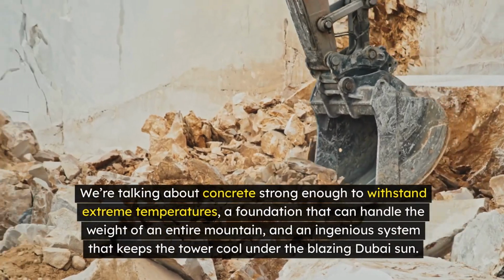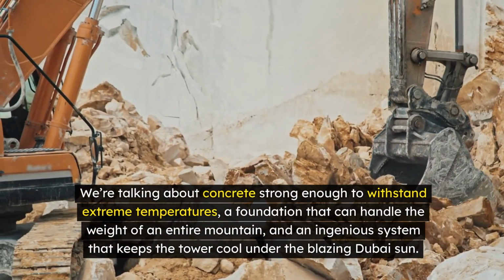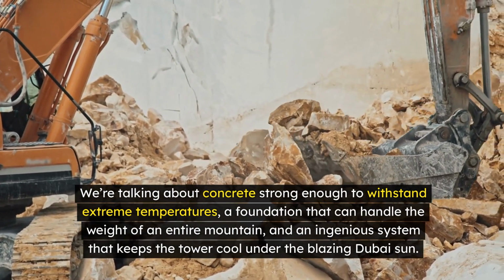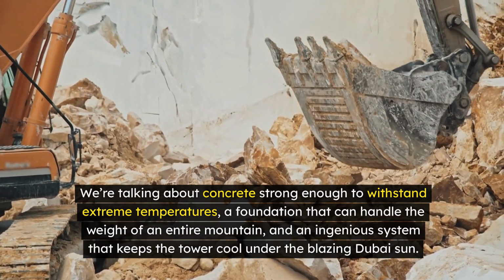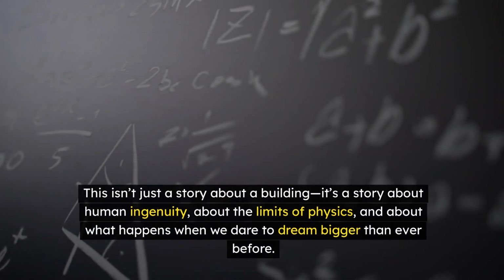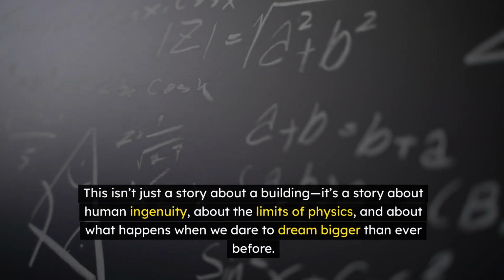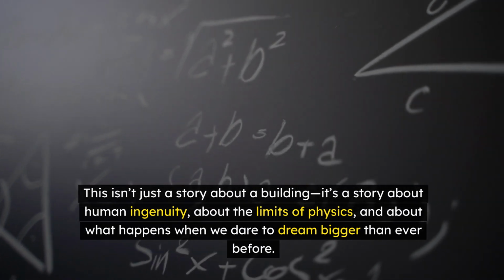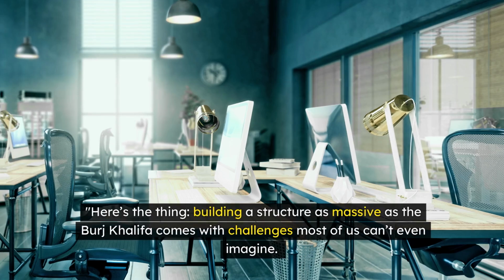We're talking about concrete strong enough to withstand extreme temperatures, a foundation that can handle the weight of an entire mountain, and an ingenious system that keeps the tower cool under the blazing Dubai sun. This isn't just a story about a building. It's a story about human ingenuity, about the limits of physics, and about what happens when we dare to dream bigger than ever before.